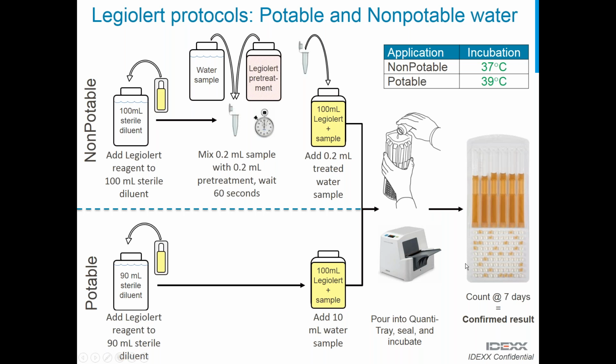All you got to do is stick it in the incubator and cook it for 7 days. And when it comes out, it's a confirmed result. All you got to do is count up the number of positives. The potable test is exactly the same, except you don't have to do the pre-treatment step. You just add 10 mils of water to your 90 mils of diluent with the powder reagent in there. You shake that up until it's dissolved, put it in the Kewanee tray, and also seal it.